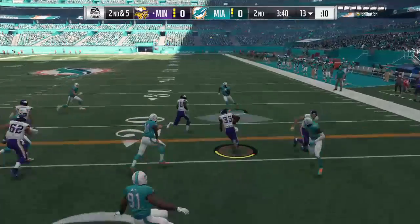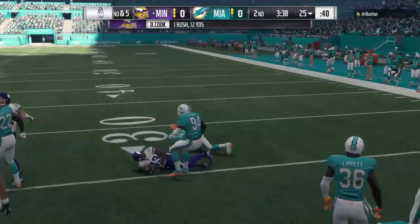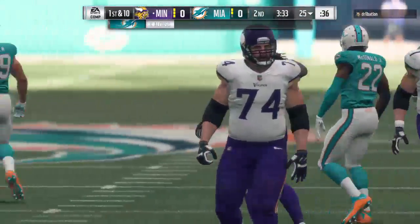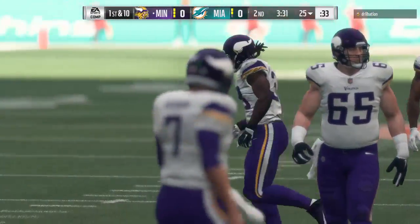First carry for a Miami native. This is Dalvin Cook. And brought down, but not before they're able to get it up to the 25. 12 yards there as they move the chains.